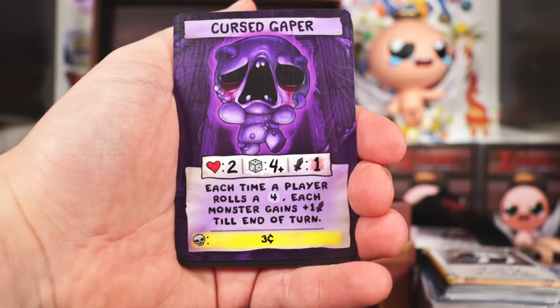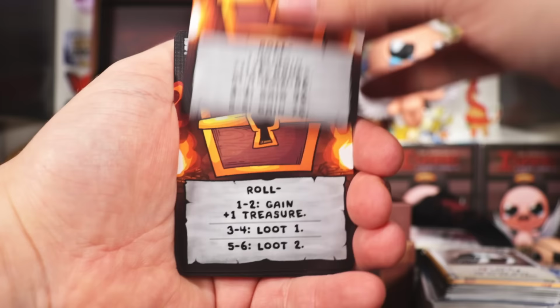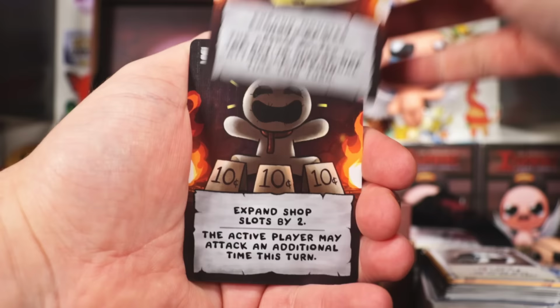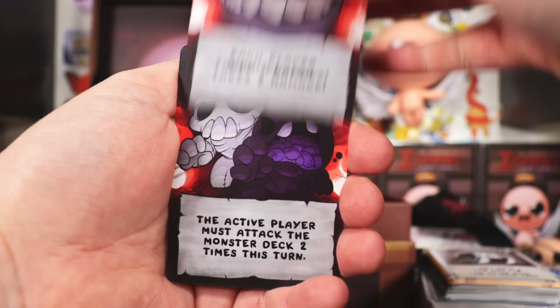All right, we got some more cursed stuff here. Cursed, cursed, cursed, cursed. Curse of the Blind. Now we're onto the chest. Gold chest, dark chest, dark chest, normal chest, normal chest, secret room, XL floor, shop upgrade! We need to go deeper, boys! I don't know how much deeper I can go. We're nearly there. Ooh, Mega Troll Bomb. We do still have a couple more of these, though.